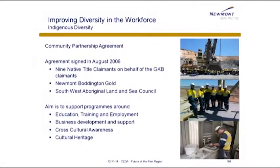And again, also in 2006, it was probably our fault as well. There were a lot of promises made that we haven't been able to deliver, and we've been working to try to work through some of those issues. Moving on to Indigenous diversity.